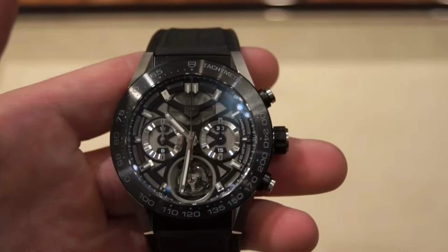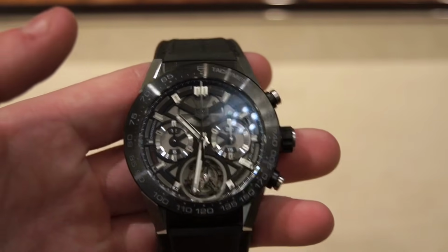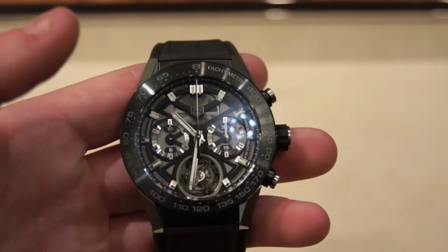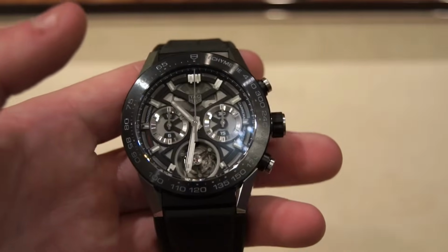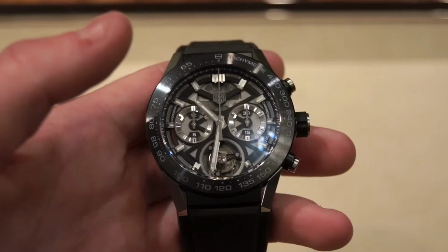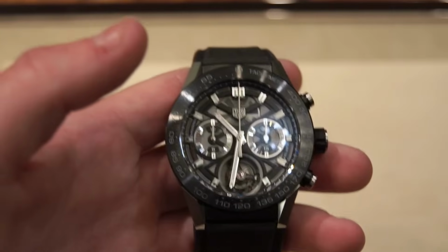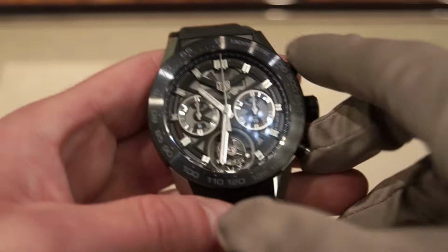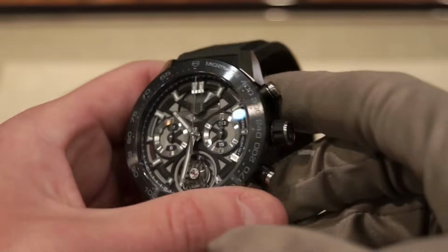The quality is perfect. When you're comparing this to a Richard Mille or something, it's hard to justify the price difference. I know I'll probably get bashed in the comments for saying that, but again, I don't actually have personal experience with the Richard Mille, so definitely take that with a grain of salt, but just from my initial impressions. So, in conclusion, this is a very, very cool watch.